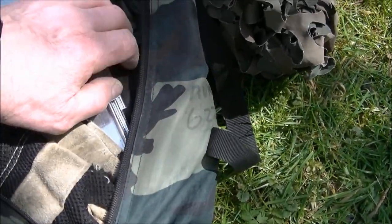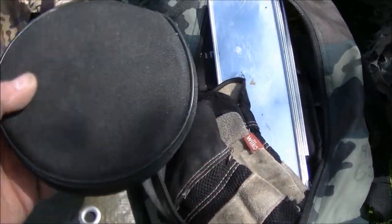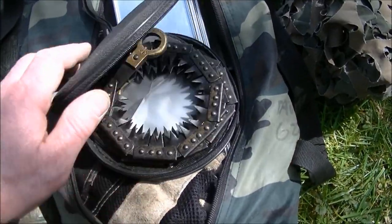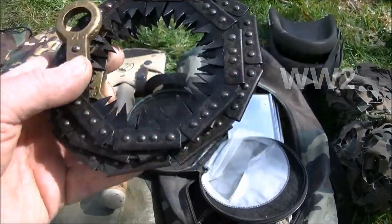What else have I got? Oh yeah, bungee cords, all the fastenings, and that'll go in there. But I did bring this with me. It's not a bunch of CDs, but it is a CD case, and I'll show you what's in it. It's a Second World War saw, a military person's carry. It's never been used, made in Sheffield, England.